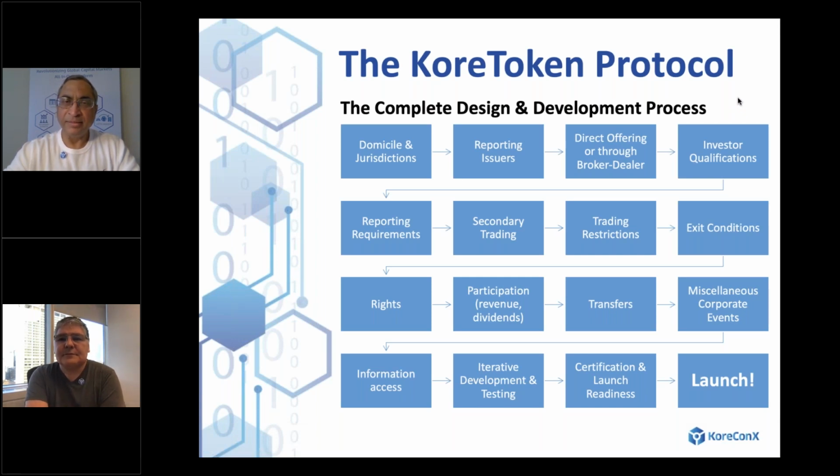So the structure that you see here is the complete development process where we ask, how do you want to structure your token? What does your company even look like? And then what are the reporting requirements? What are the different types of secondary trading? How do you want to do that? Are there any restrictions that you want to place?